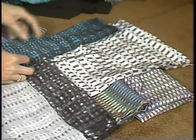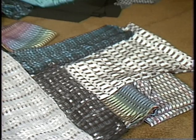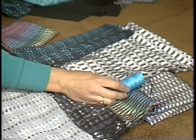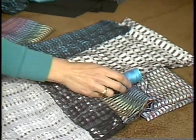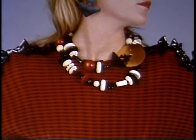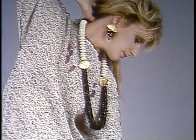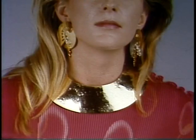Ellen feels her strength lies in selecting and combining the various materials. She often commissions hand-dyed fabrics to create a unique look and works with designer Leslie Correll to create jewelry to complement her clothing. She found that her customers and friends actually helped her design decisions.